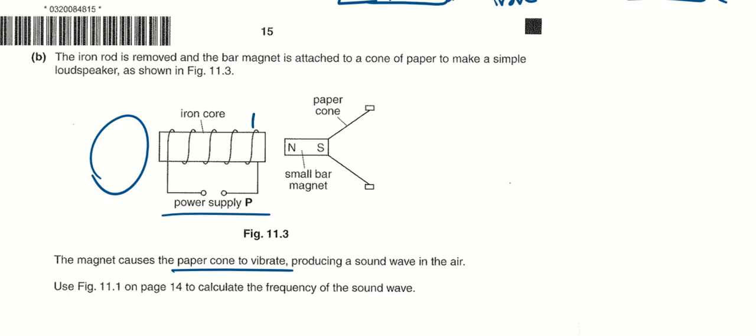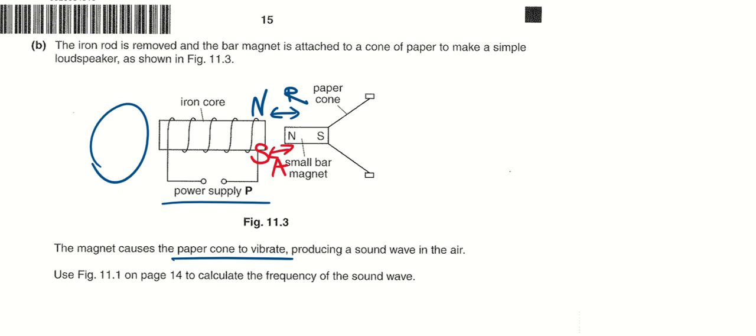Why so? Because here is a north, then it will be repulsion. Then next 0.01 second, it will become a south because the direction of the current changes. The direction of the magnetic field also changes. Here is a north, so here will be attraction. Okay, so when the cone vibrates, it will produce a sound wave in the air because this is air, right?